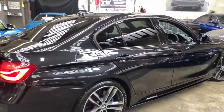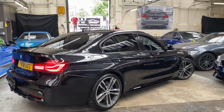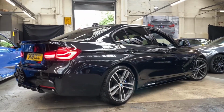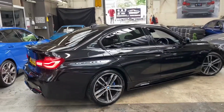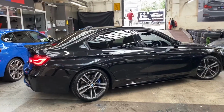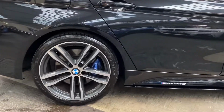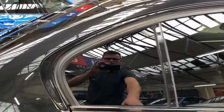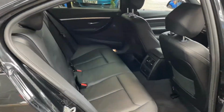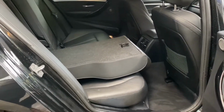Moving around towards the other side of the car, again I can show you just how nicely presented this 320i Shadow Edition M Sport saloon is. Thanks to the sun coming into the showroom, you'll be able to see that the black sapphire really does have a nice amount of metallic flake in the paintwork, really allowing it to shine very nicely. Moving on, I'll quickly fold that rear seat down, just show you that in operation before I step inside to go over some more of the very special features we have equipped to the car.